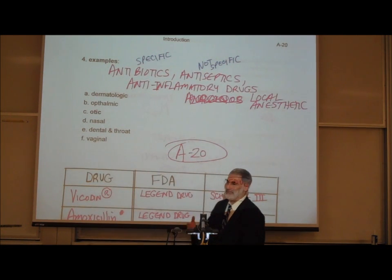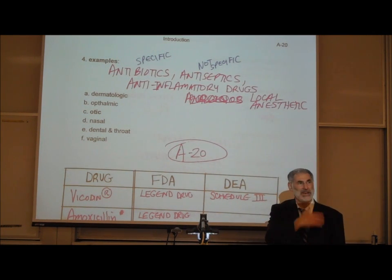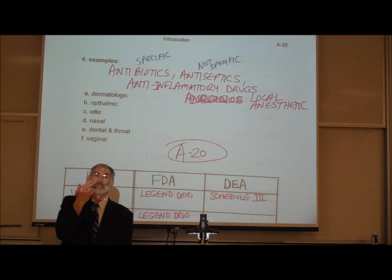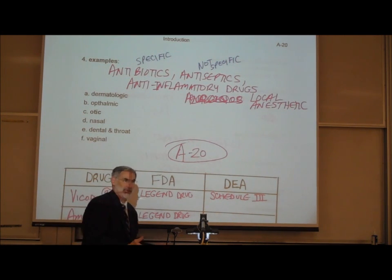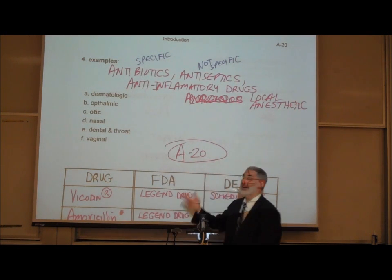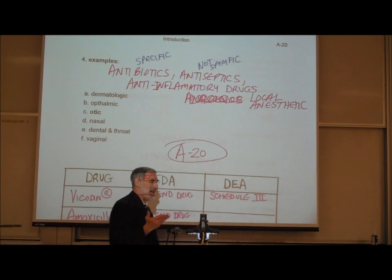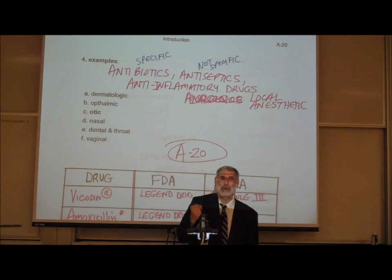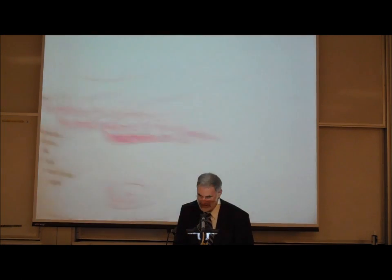If there's a problem in the mouth, somebody has lesions in the buccal area, the inside of the mouth, the oral cavity, and you put something that reduces pain or something else right on the lesion in the mouth, that's topical. If there's a vaginal yeast infection and one introduces an antifungal drug like Monistat right into the vaginal canal, that's topical. You put the medication topically right where the problem is. So these are examples. I'll come back to this in just a moment.